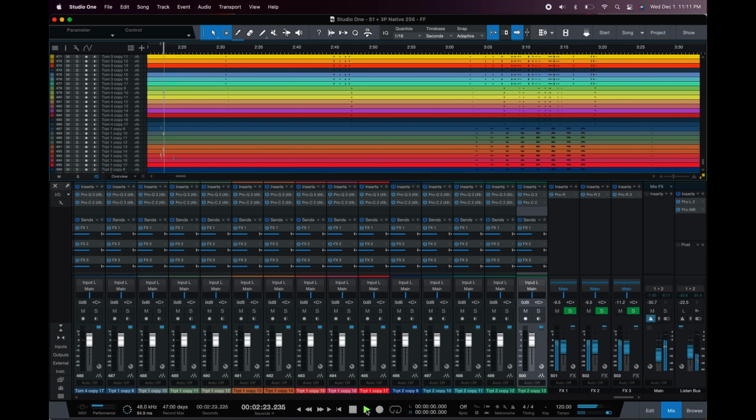I created a new session with the buffer at 256 this time, and added 500 tracks. Then I instantiated 500 FabFilter EQs, 500 FabFilter compressors, 3 FabFilter reverbs on sends coming from every track. To finish things up, I processed the master bus with a FabFilter limiter and a multiband processor. It all worked perfectly. And when I swapped in some non-native plugins, I got very similar results.